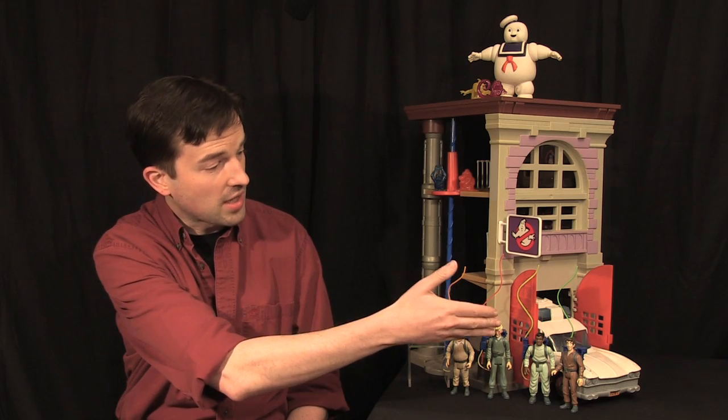There were 2 toys in the line I really wanted as a kid but never had. One was the Ghostbusters Firehouse, and the other was the Ecto-1 Ectomobile. I think I didn't acquire these because the figures were so fragile, and there were no good bad guys to collect, so I just kind of gave up on the whole line. But now that I have them, looking back in retrospect, I don't think I missed out on very much.